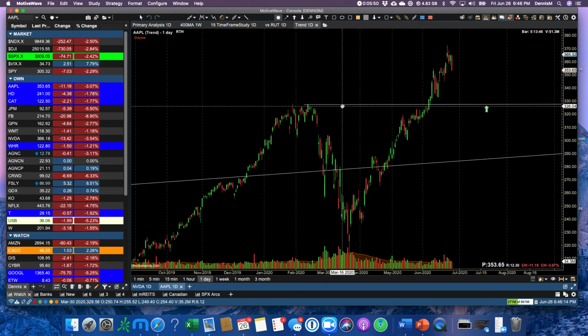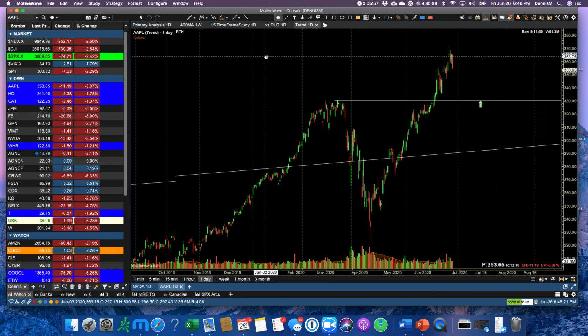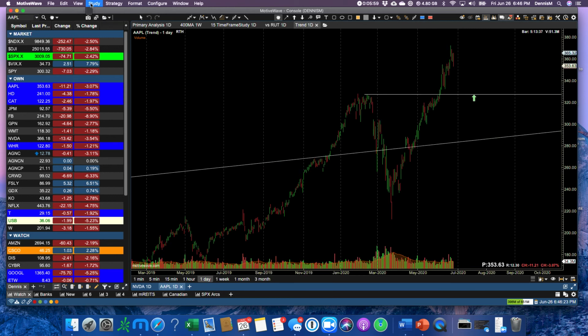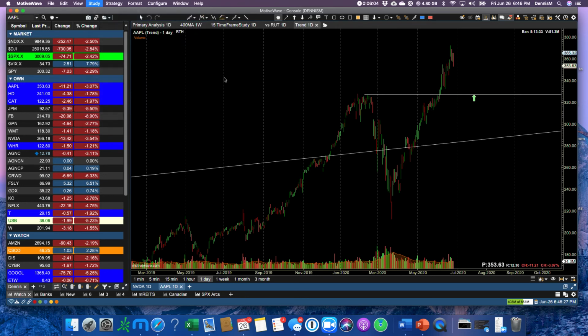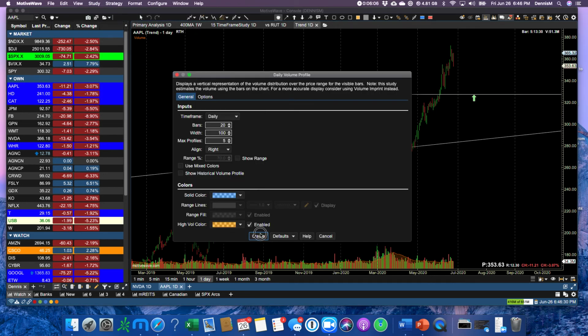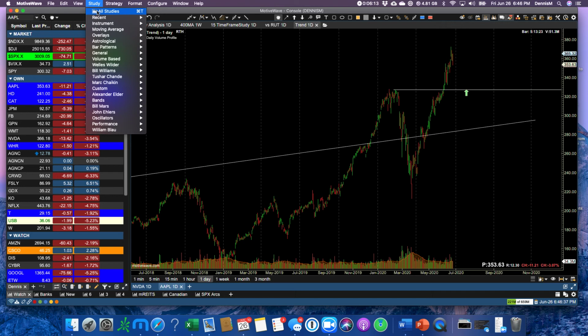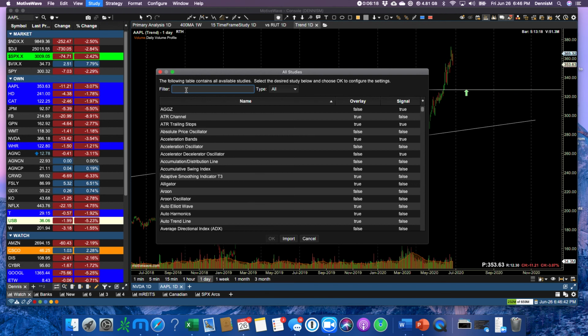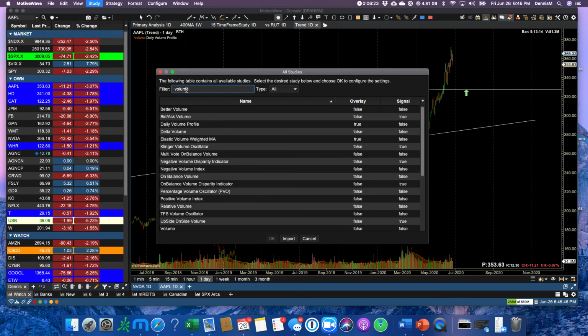Don't know why. I would suspect that it's profit taking from all of the people who got in at this point. If we were to put a volume profile on here, let's do that. Let's put in a study, and let's see the daily volume profile. Let's look at all studies, and let's look at volume study. Bear with me, because I think this will be worthwhile.